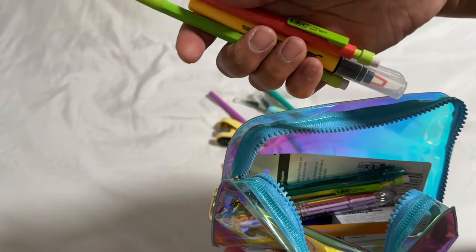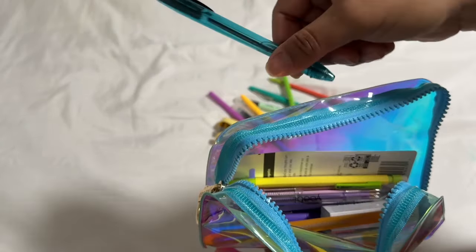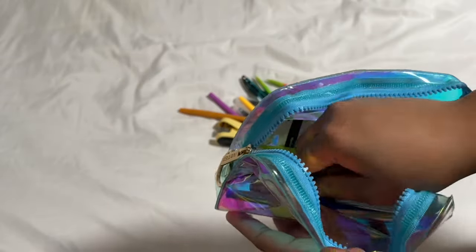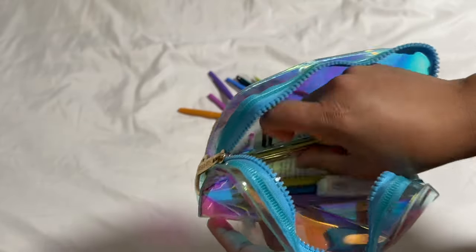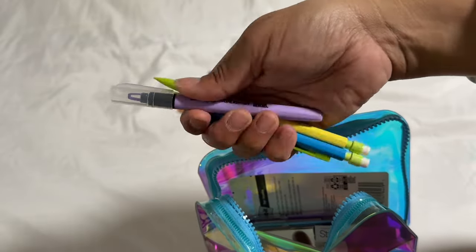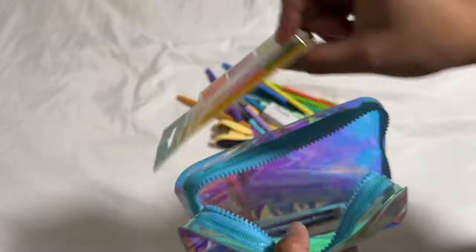Some mechanical pencils and another yellow pastel highlighter. Some pens. This is another one of those felt pens. I got more mechanical pencils and then another highlighter. Staples. Some little flags for studying.